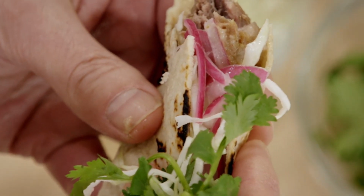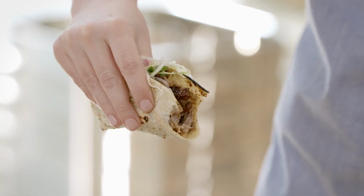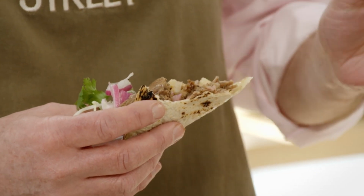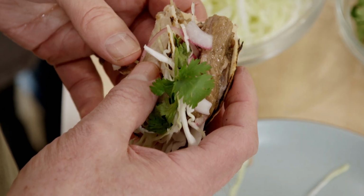Well, the pork actually infused the flavor of the aromatics, right? It's not just the toppings, it's really great. Right, and it's so tender. And I would say the onions are essential. With this really rich pork, it's perfect balance.